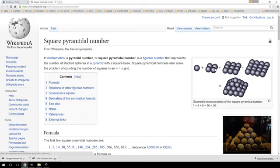We have 1 plus 4 plus 9 plus 16, and that's equal to 30, and that's a pyramid with 4 steps. And this is significant because what I'm going to show you is this particular diagram here, and you're going to see how it all kind of makes sense.